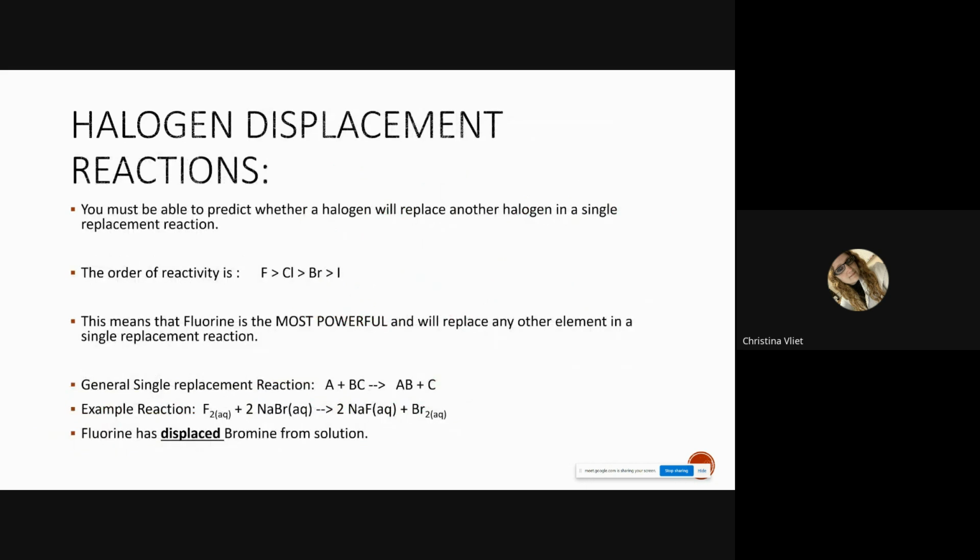Now, this is exactly what I just brought up. The order of reactivity: fluorine, chlorine, bromine, iodine. Fluorine is the most powerful, will replace any element. Now I want to bring up something, and it's annoying. I'm prefacing it by saying it's annoying. Cambridge will often show you what's called the ionic equation, meaning that they often won't show you this. What will they show you instead? They'll show you F2, and you're going to want to write this down, plus 2Br minus goes to 2F minus plus Br2.